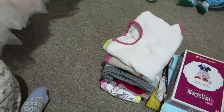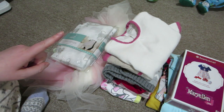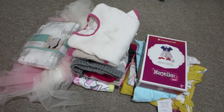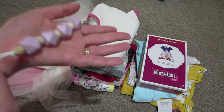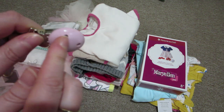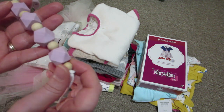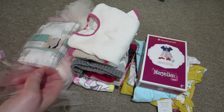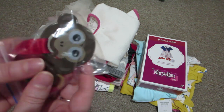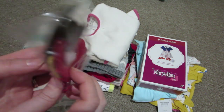So there is that. Now let me go and grab the other two things that Diana gave me. Okay guys, so the final two things that I got from Diana was this wooden pacifier clip. The round part that clips on is a pink color, and then there's lavender and plain wood color beads. So I thought that was really cute. And then she also gave me this monkey pacifier clip with a monkey pacifier, which is really cute.